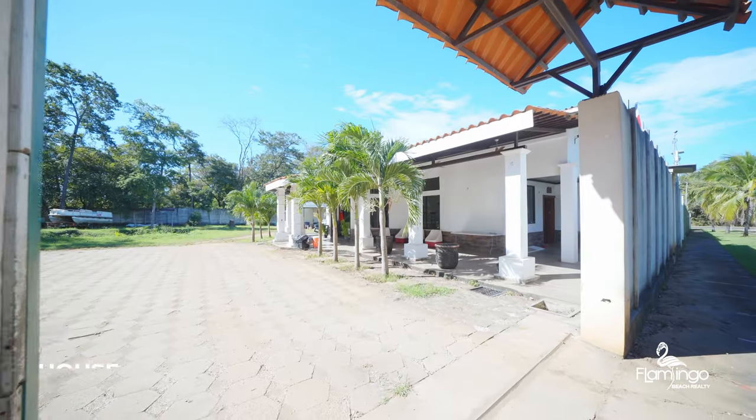The family that currently owns this property runs a very successful fishing business and diving business. It's also for sale, and this is something you could do if you wanted.